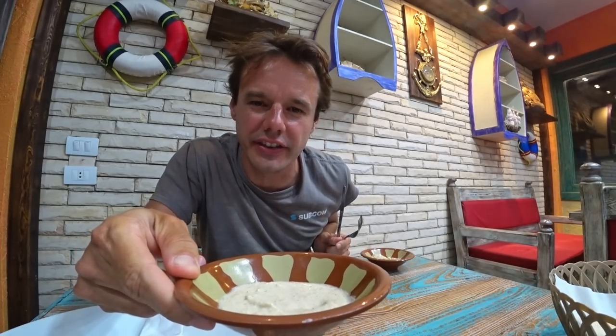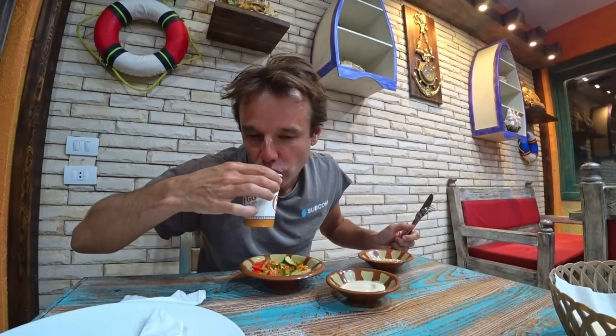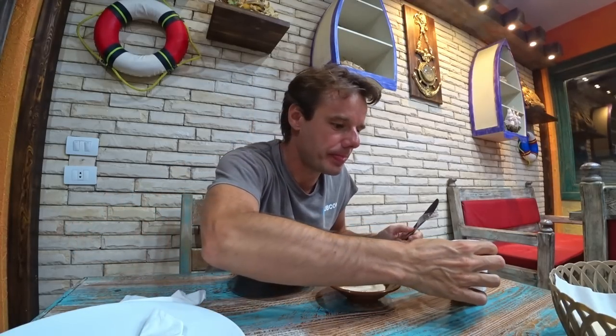So, let's start with the starters. They always give you the starters. I don't know if it's starters or side dishes, but it's very good. Some salad. Some tahini, that's a sesame paste. And that's baba ganoush, I guess. They always give you tahini and baba ganoush. It goes with the dish, basically. And that's a little bit of soup, like fish soup. Awesome.